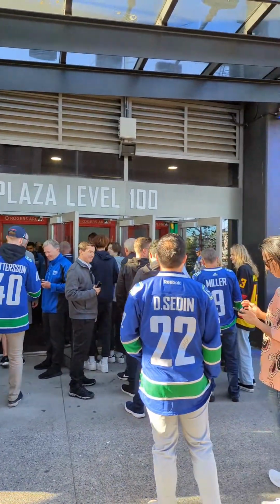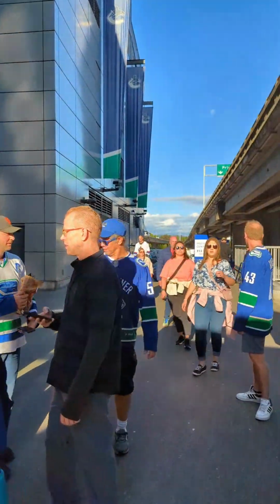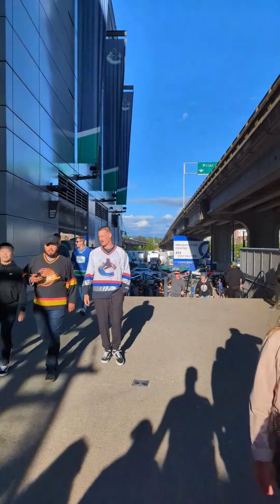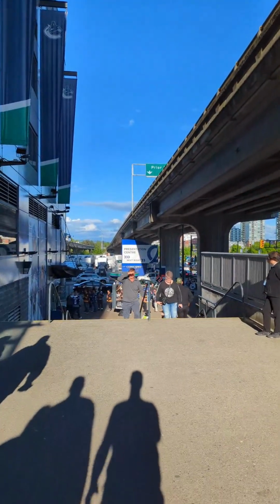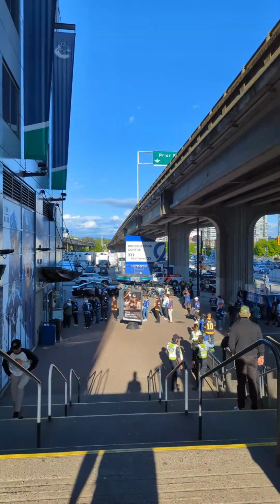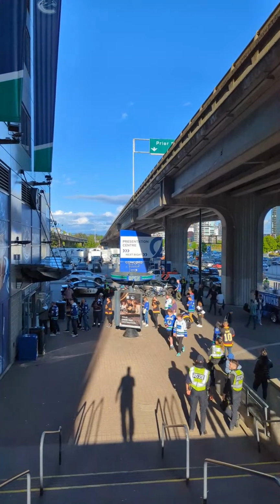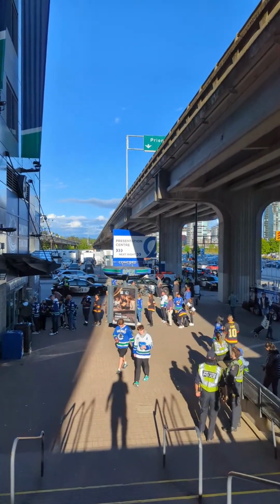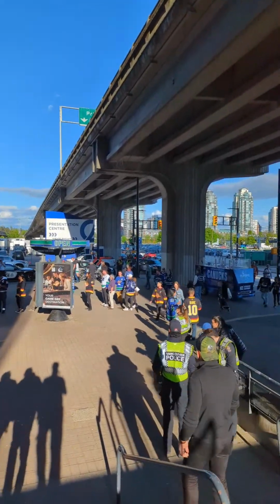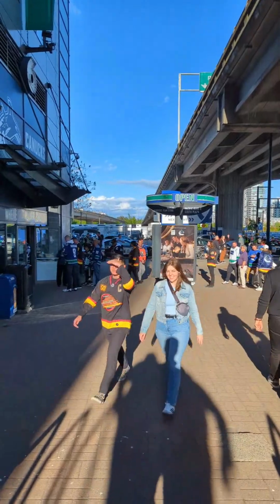Wow, that's awesome. Someone's got a Linden jersey, and that's an old jersey, unless there's a new Linden that I'm not aware of. I don't know all of the players, let's be honest today. I just like the fact that the team has put a smile on everyone's face, and that's awesome to see. Coming down here, you can see everyone has a smile on their face. There's more of the VPD for us, keeping us safe. Very awesome. Thank you, VPD.